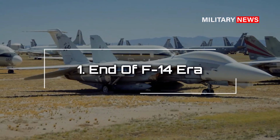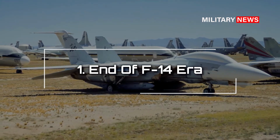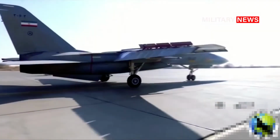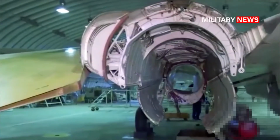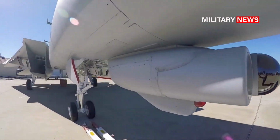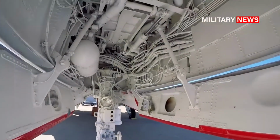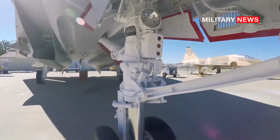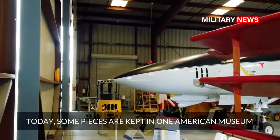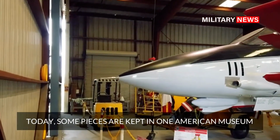Number 1. End of the F-14 era. When Iran wasn't an ally any longer, the issue of spare parts turned somewhat embarrassing. There was genuine worry that Iran would buy or source parts from the U.S. boneyard in Arizona. The plan was to destroy them, and after the Tomcat was retired, practically all of the American F-14s were destroyed, so Iran couldn't source anything. Today, some pieces are kept in one American museum.